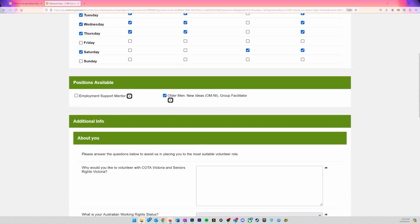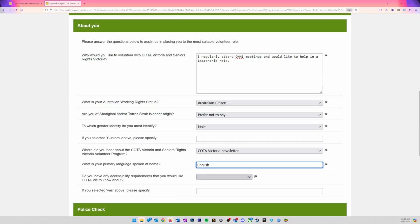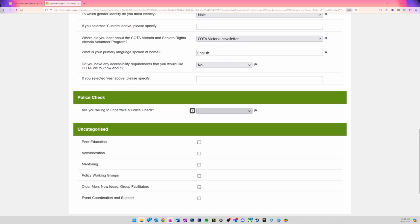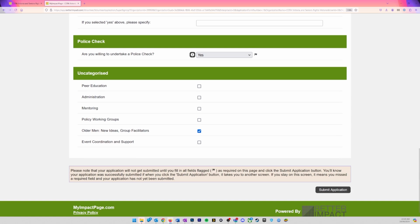Scrolling down, select the position that you would like to apply for. Continuing on to the About You section, we'd like you to complete the fields here, responding to questions, confirming information, and so on. Scrolling down, you'll be asked if you are willing to undertake a police check. And finishing up, just confirm the different areas of volunteering that you'd be interested in completing.